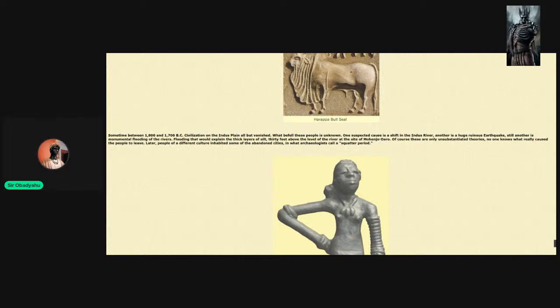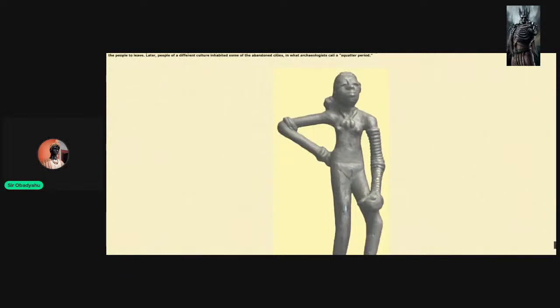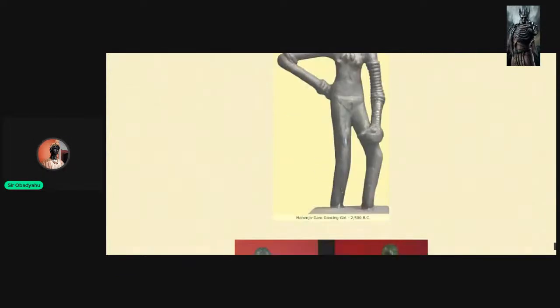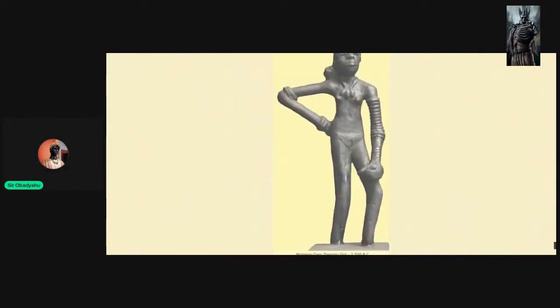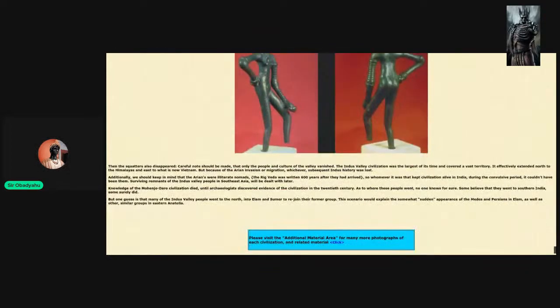Later, people of a different culture inhabited some of the abandoned cities, in what archaeologists call a squatter period. Yeah, it's called a squatter period. And here we go, the Mohenjo-daro dancing girl, 2500 BCE. That's the dancing girl statue. Then the squatters also disappeared.